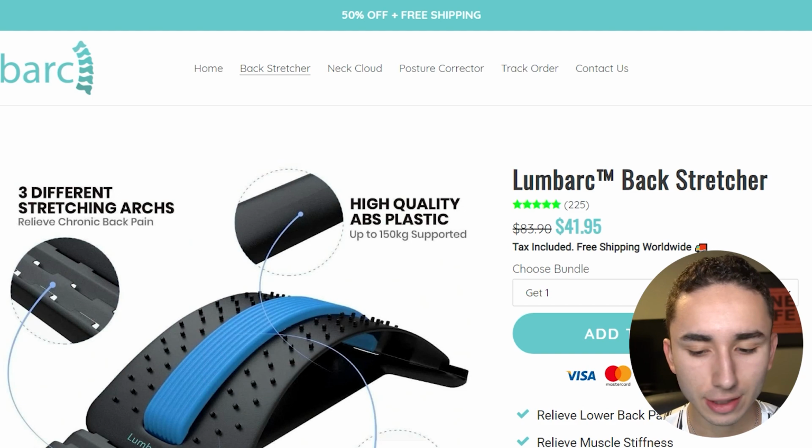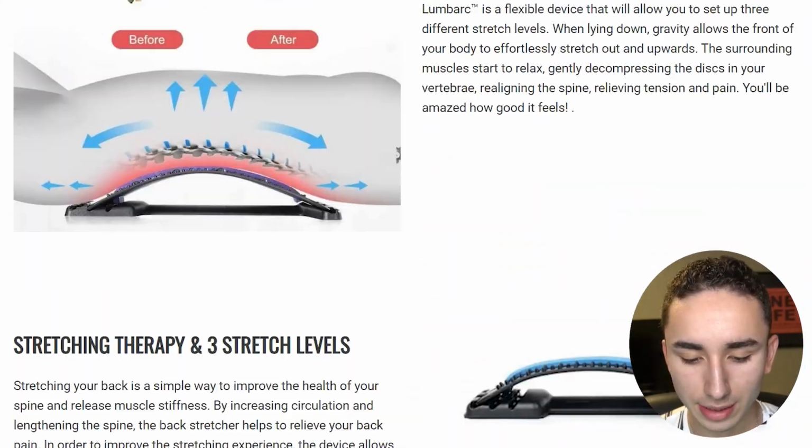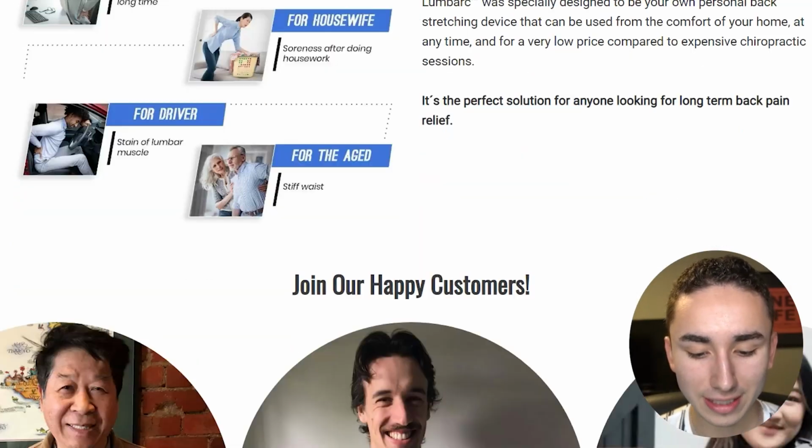Looking at the branding, they got a great logo. The color scheme is consistent, which is great. They got some good graphics. I mean, this is a store that you definitely want to take some inspiration from. I absolutely love the way that they lay this all out.